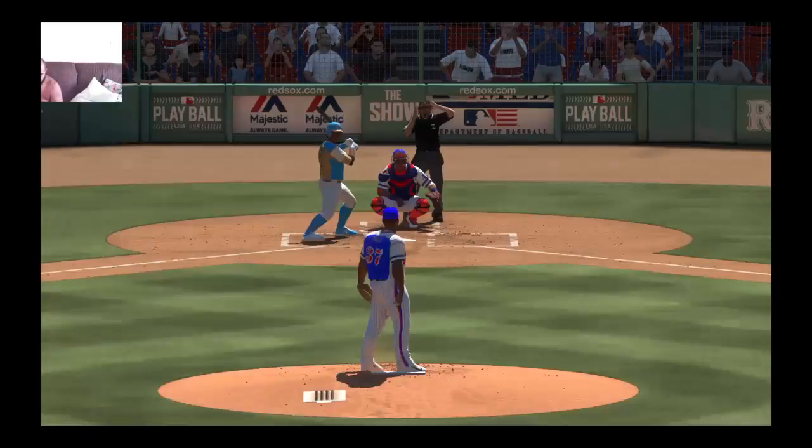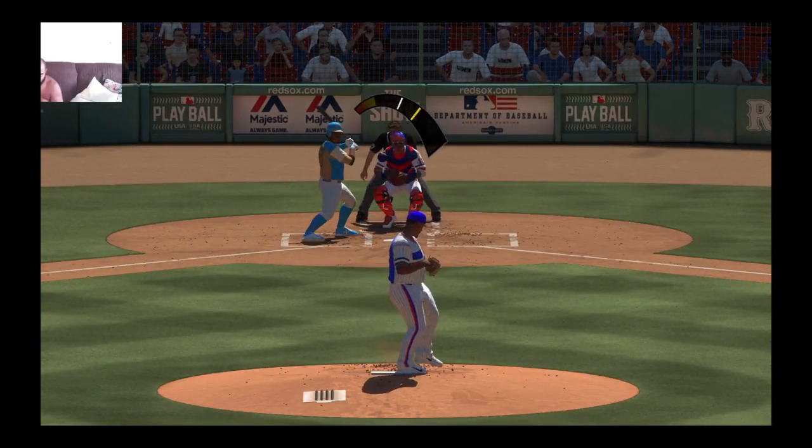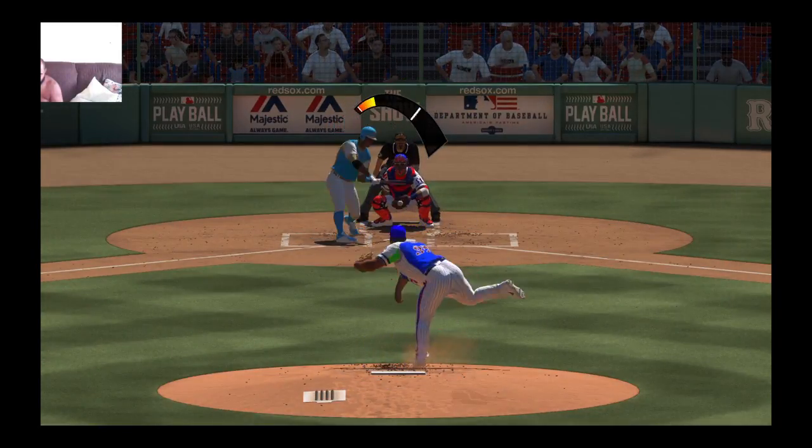Here's the center fielder, Odubel Herrera. He's 2 for 3 and looking for more here.